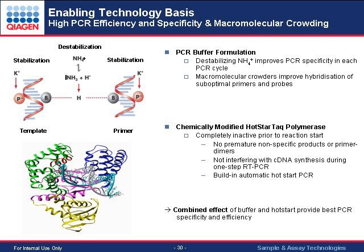But probably the most critical factor which we introduced in order to enable multiplex real-time PCR is the inclusion of so-called macromolecular crowders. Macromolecular crowders are well known from very old molecular biology principles and experiments, such as ligation experiments, where macromolecular crowders such as polyethylene glycol are used to direct inter- or intramolecular ligation events.